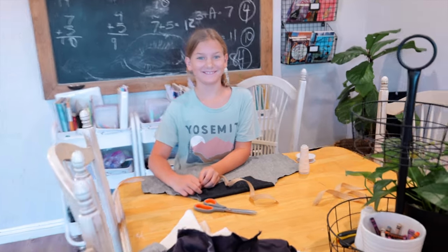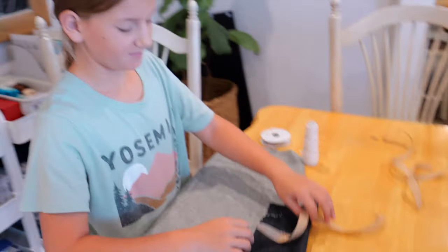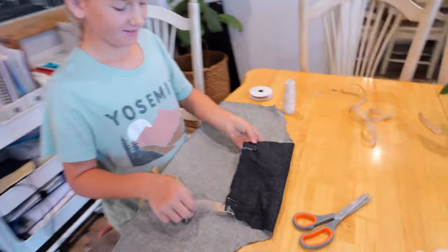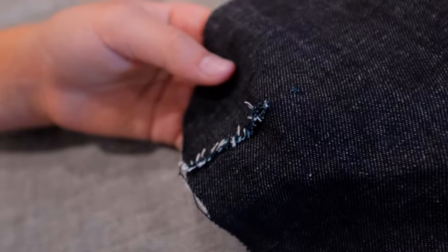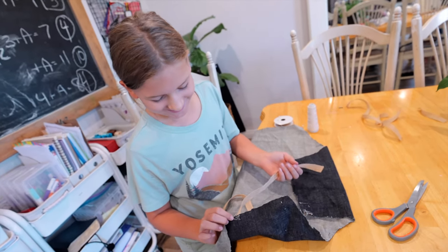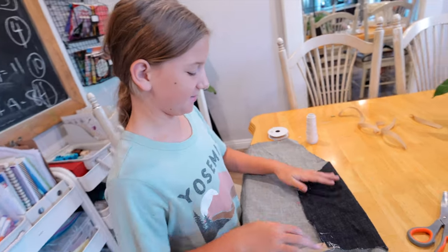Yes. Sophia's making an apron too. How is it going? Good. She's hand stitching it. Oh, let me see your hand stitch. Let's see. There's your hand stitching, like a cross stitch. Nice. And then I did that. It was a lot. Nice. And so then I'm still making more.